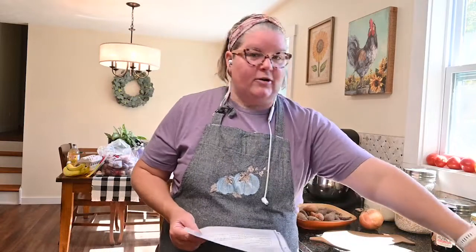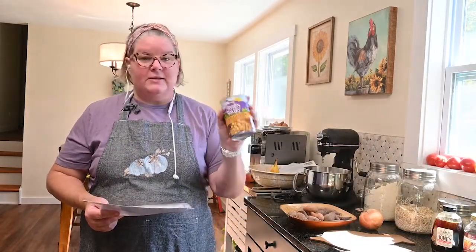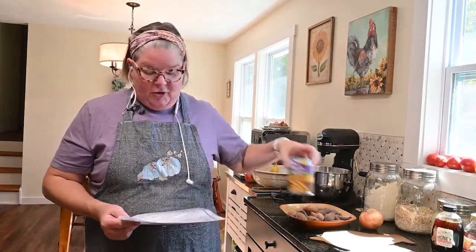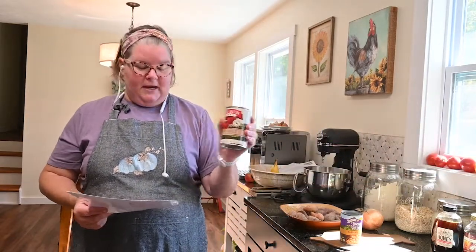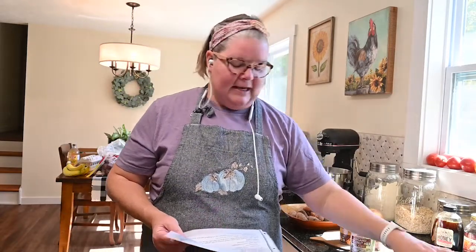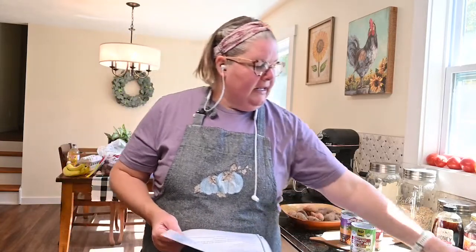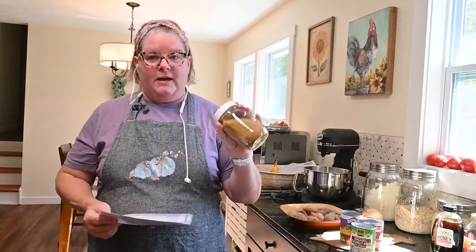You need 1 can of chickpeas. This is the great part about the pantry challenge: I had some chickpeas on my shelf that needed to be eaten by the end of this year. Same with my tomato sauce, 1 can of tomato sauce, and 1 can of coconut milk. Like I said, I think I'm going to swap out my broth. And then my curry seasoning. I actually got this curry from Azure Standard.